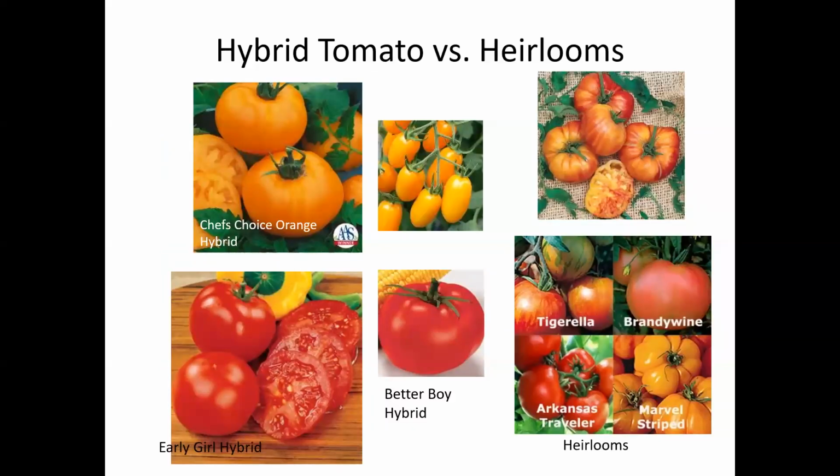Okay, hybrids versus heirlooms. Okay, a hybrid is really a result of a cross of 2 different plants, and you're trying to get the best characteristics from each parent plant. So hybrids are produced under really strict conditions, usually mesh cages or greenhouses, somewhere protected so they don't have outside influences like insects or wind, so that won't affect the outcome. They're very, very consistent. But don't save seeds of a hybrid because you have no idea what you're going to get, because again, they have two different parents. So you don't know what you're going to get.